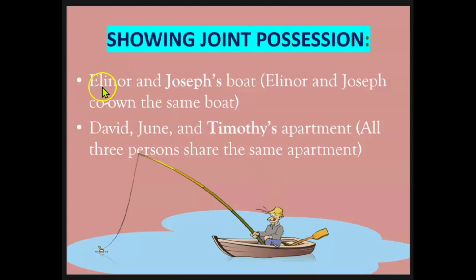In the first example, the sentence reads, Eleanor and Joseph's boat. Eleanor and Joseph's boat. So we're presented with two people owning the same thing. Eleanor and Joseph co-own the same boat. So we do not have to put an apostrophe S at the end of each name. We simply put it at the last name given.